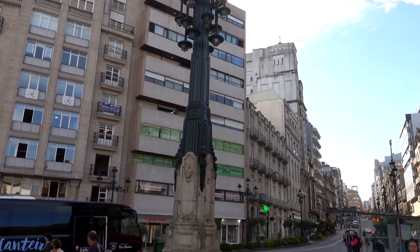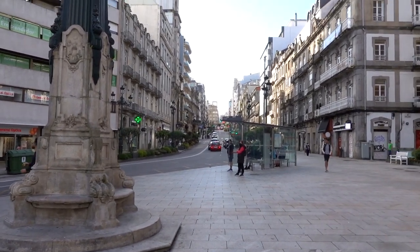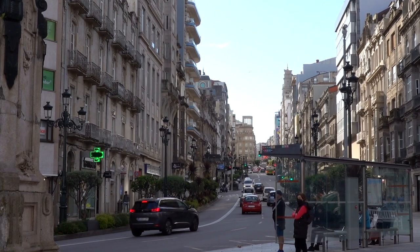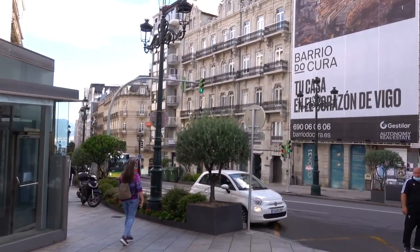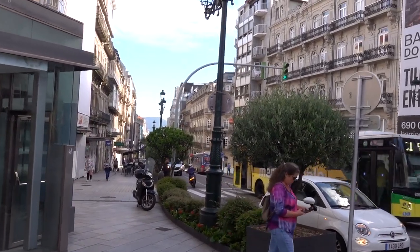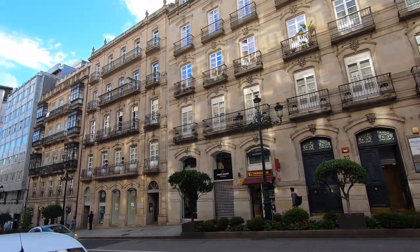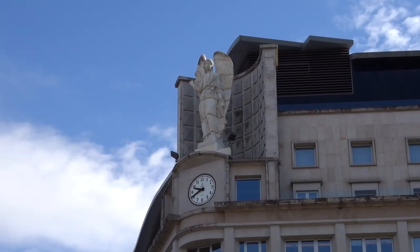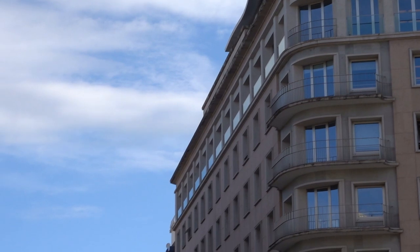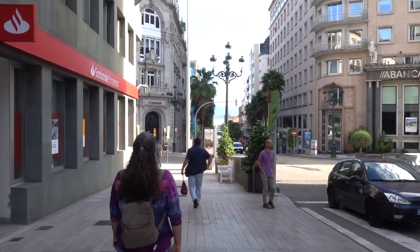Really cool light post. It looks like it heads up that street right there. It's got some interesting architecture. We've reached the end of the nice walking street, so I think we're going to head back down toward the harbor. Not walking too far today. We're just making a big loop.